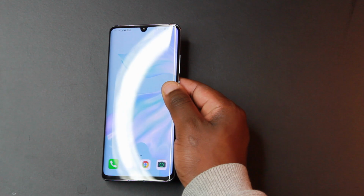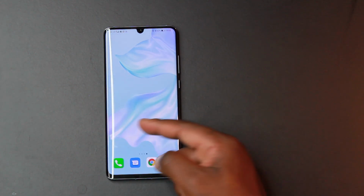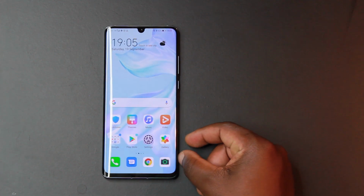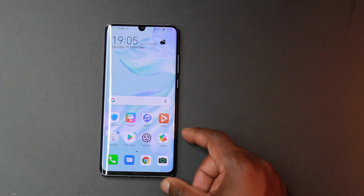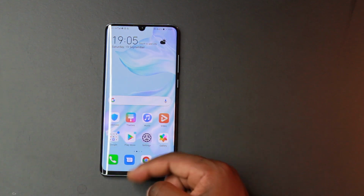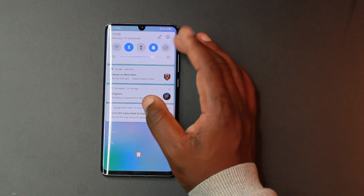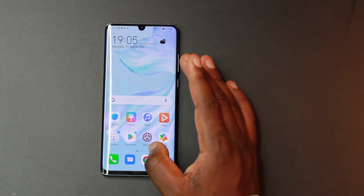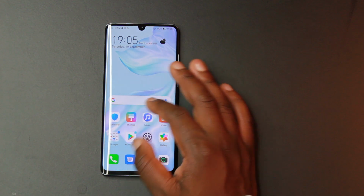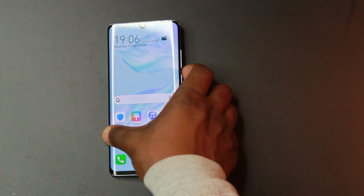As I'm sure you are aware, America has banned all trade with Huawei. And because Google is based in America, Huawei can no longer have Google services on their new Huawei devices. So this is the last one, guys, that you can get with Google services on it. So let's review it and look at what this phone has to offer.